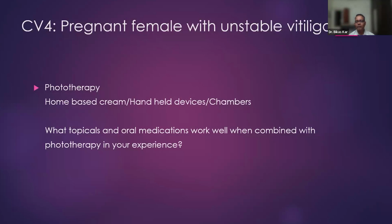Basically, there are two components. One component is the immune component, which is taken care of with these molecules, and the second one is the repigmentation component, which is taken care of with the phototherapy. They work synergistically, so the combination is always better than monotherapy, except probably the combination of cyclosporine with phototherapy, which is avoidable. Other things are fairly well accepted.